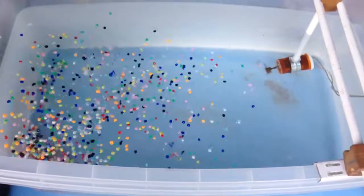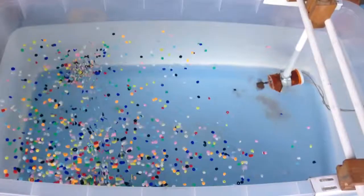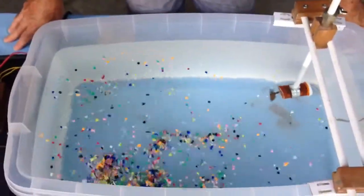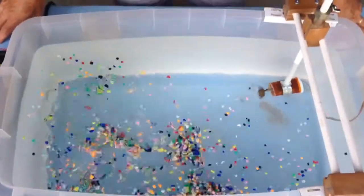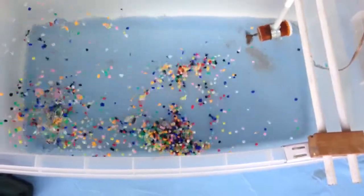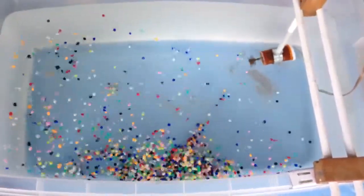A little bit better. Let's give it a few seconds to develop. Stabilize. All right, so we've got some accumulation, some settling right there in that area. It's going to move around, but generally, it's not as even a distribution of velocity as we would like.